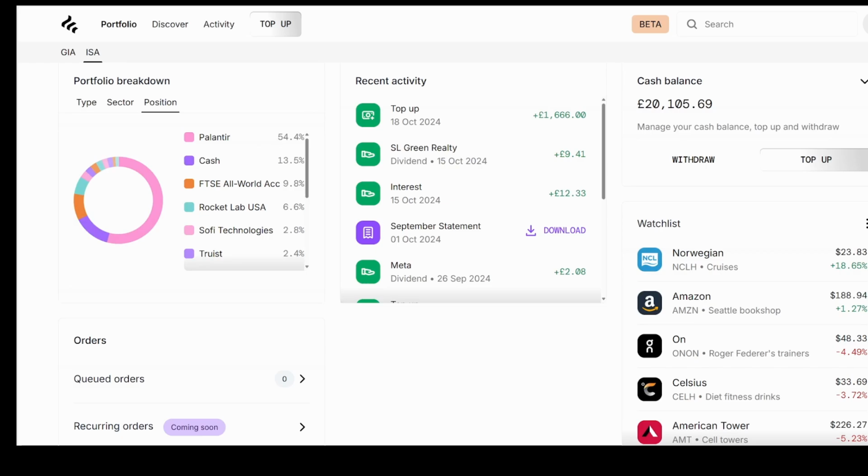I do want to touch on why I have such a large cash balance. In my view, and I'm not an expert investor or trader or anything like that, I don't think there are too many great opportunities in the market at the minute. I think it is potentially overvalued. So, for example, when Palantir was $7, I was buying heavy. When Rocket Lab was $3.50, I was buying heavy. But at the minute, I don't see too many great opportunities.